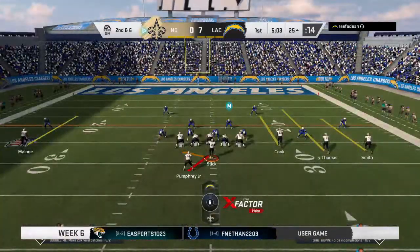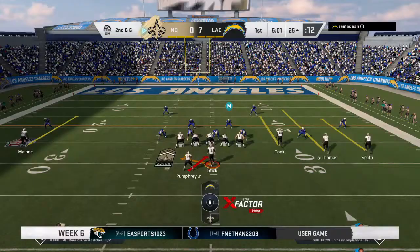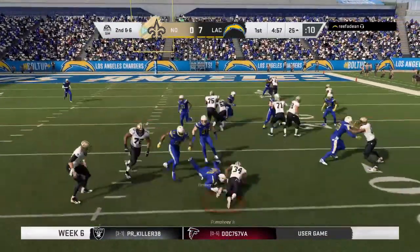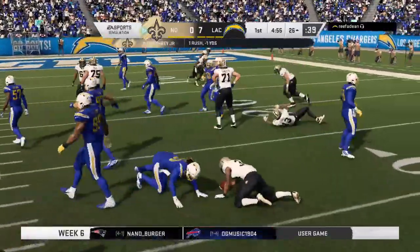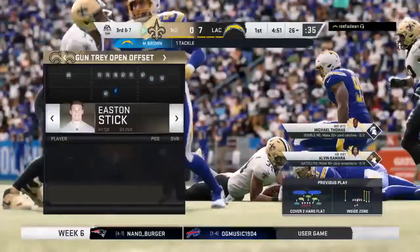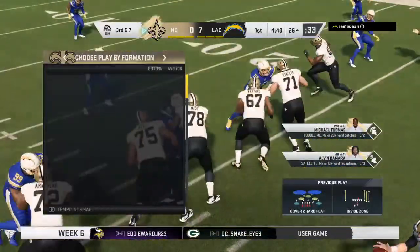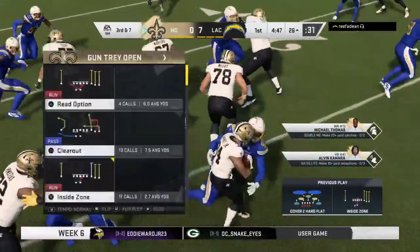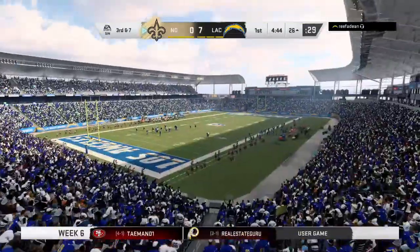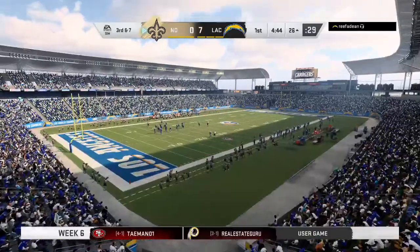Following the pickup of 4, here's 2nd and 6. Now a first carry for Donnell Pumphrey. And he's going to lose yards. They take him down at the 26. That'll be a loss of a yard, and it leads to a 3rd down. And the big fella stuffed that one up in a big way. I think doubling him has to be a priority because you can't move up to the next level if you don't take care of him first.